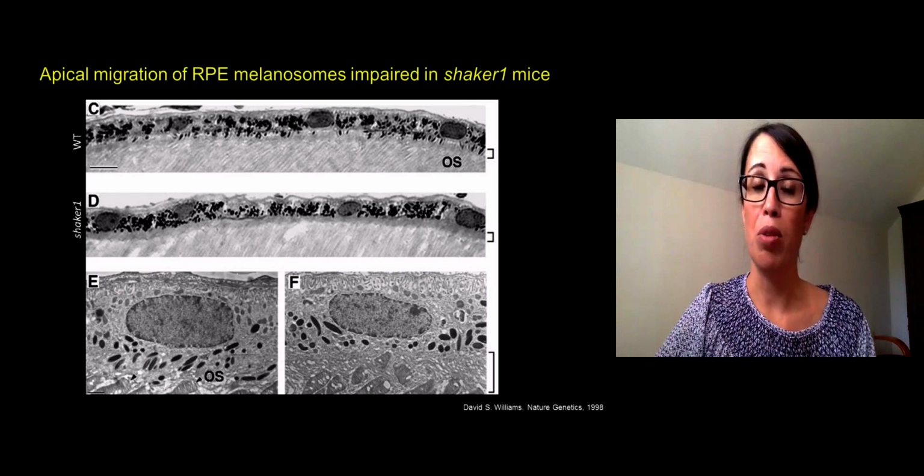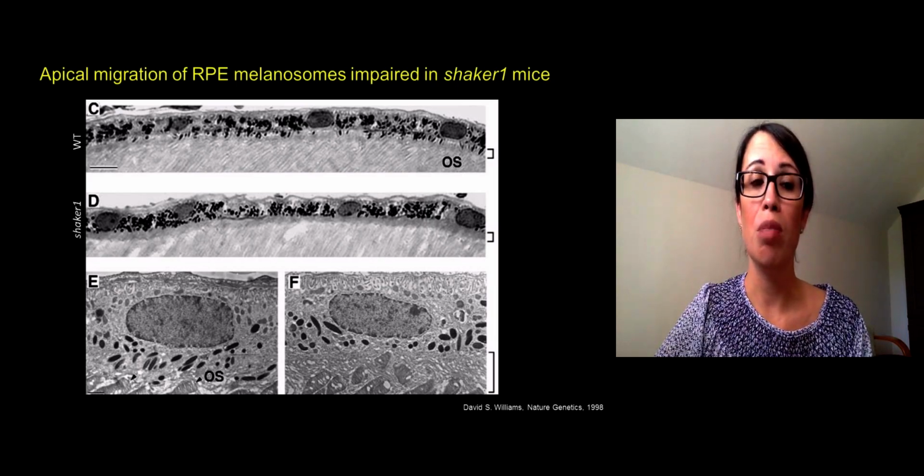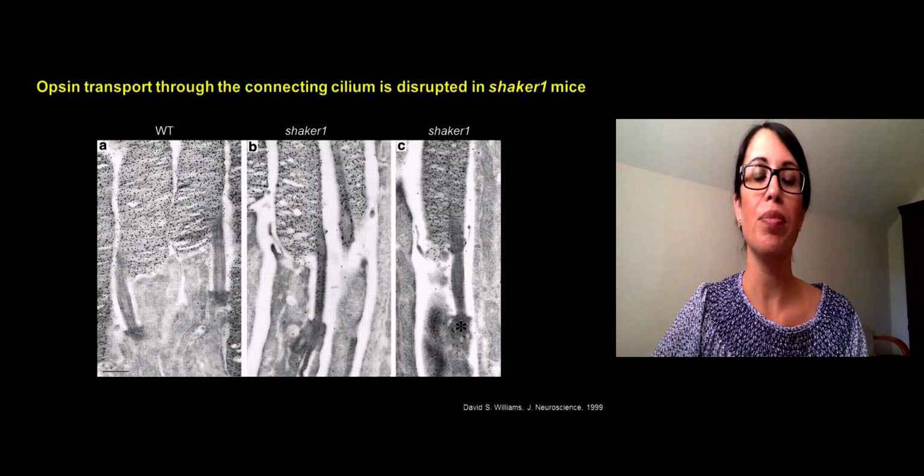Whereas in a normal mouse RPE, those pigmented melanosomes move towards the photoreceptors and sort of hug their outer segments. So in normal mice they move, and in Shaker1 USH1B mice they don't move.